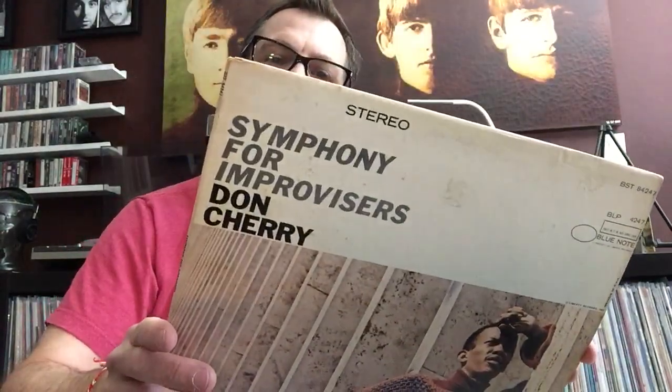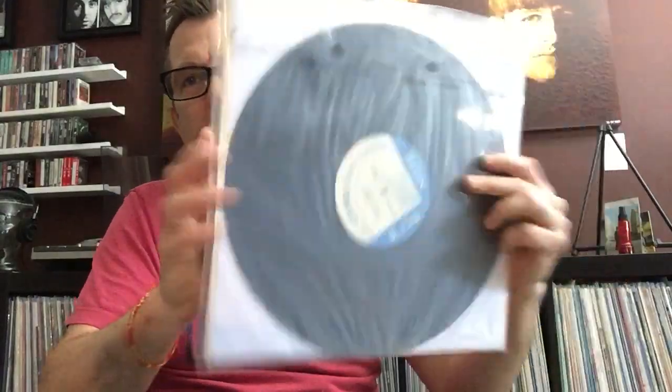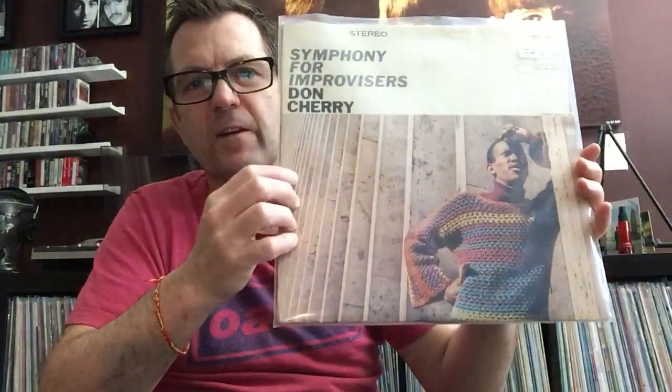This is Don Cherry, the cornet player. Now, you think of the cornet, those high notes start getting a little high. But that being said, again, that beautiful Blue Note album, vinyl. This is going to take a few listens for me to get used to it. But this is a 1966 original press on Blue Note. And this is a pretty sought after album, as I found on Discogs. So I'm happy to have that.